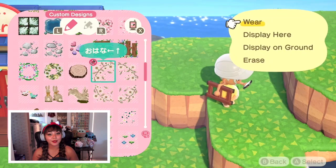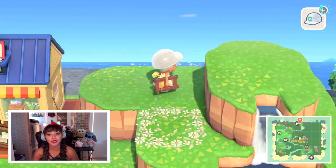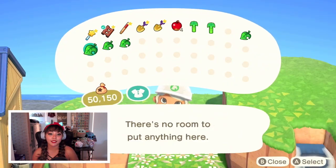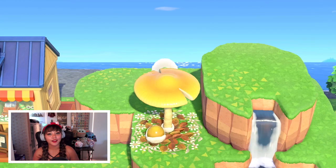So I really like using the mush parasols as substitutes for trees, especially on cliffs, because it allows me to fill the space, especially when I can't put a tree there, and it gives some height to the area.